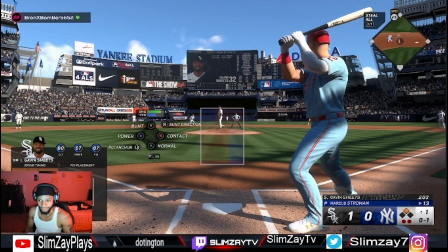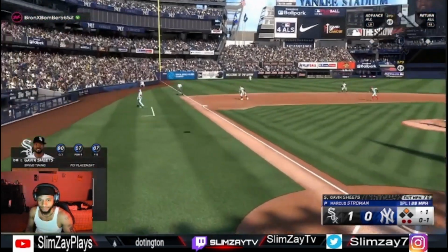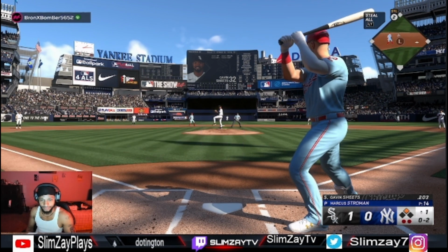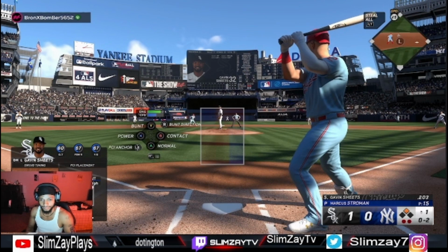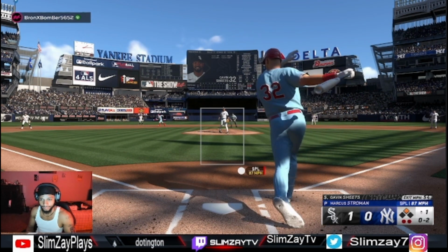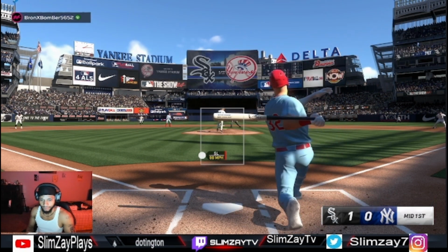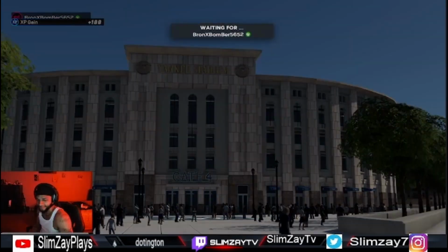Gavin Sheets at the plate now. And a foul ball. Knocks that one away, and we'll do it again. Man at second. Fights that one away, and the count remains 0-2. And a swing and a miss. That ends the inning and stops things from getting out of hand.